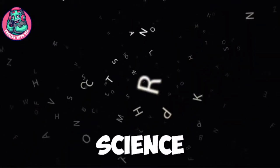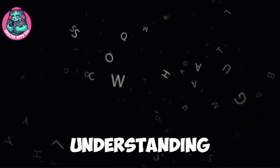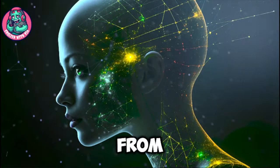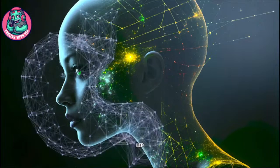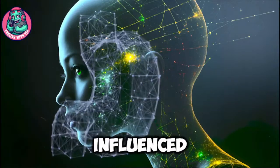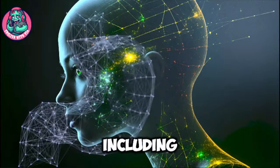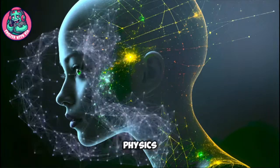Albert's legacy in science is immense. His theories have expanded our understanding of the universe, from the smallest particles to the largest galaxies. They have led to numerous technological advancements and have influenced many areas of science, including cosmology, particle physics, and nuclear physics.